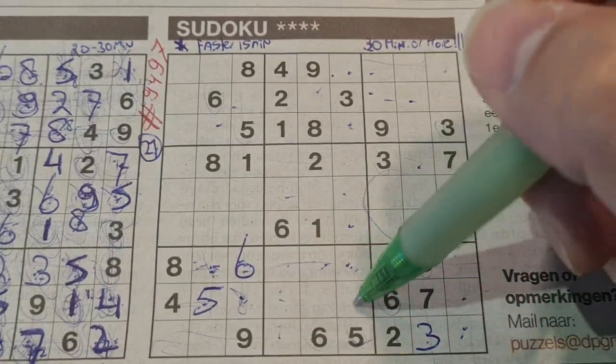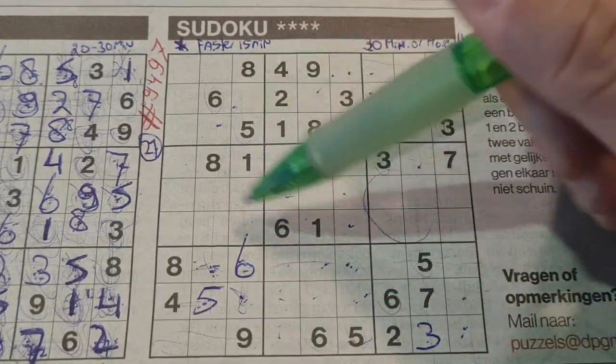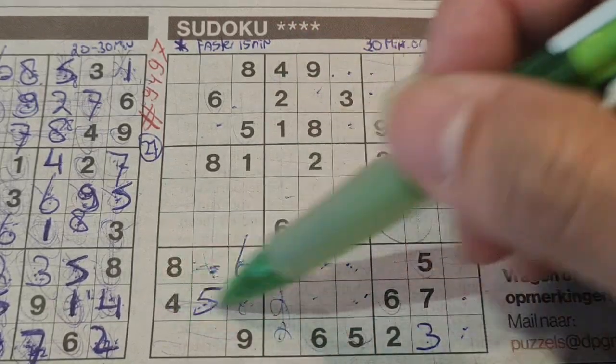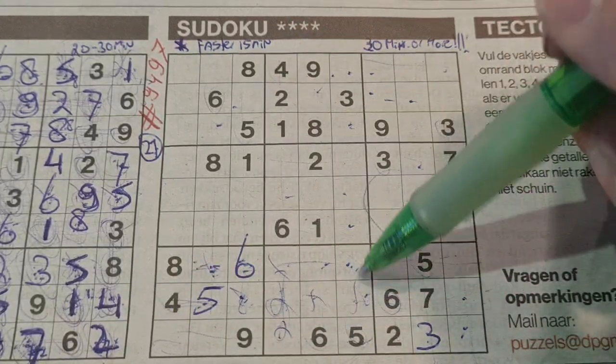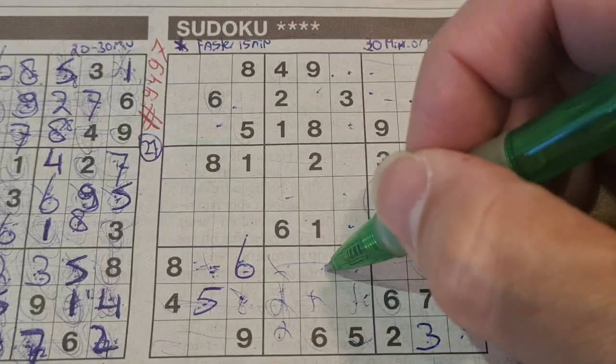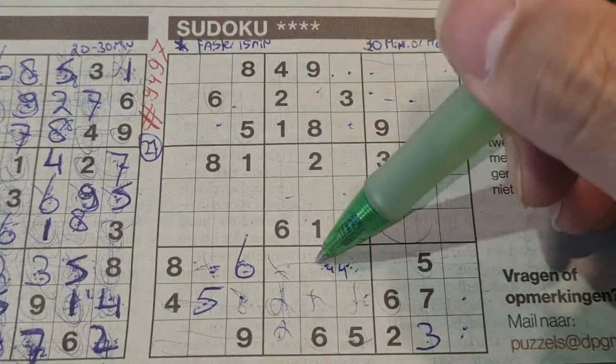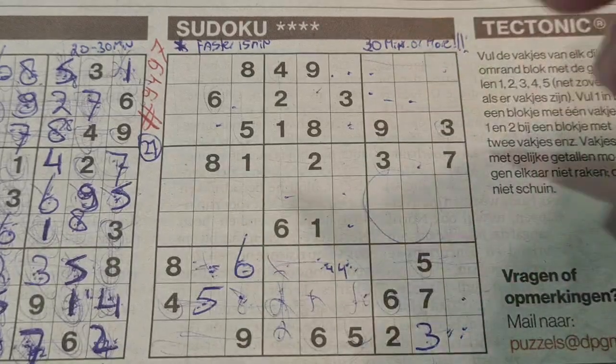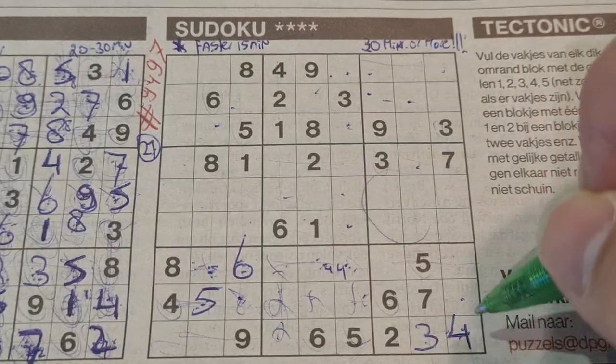1, 2, 3, 4, 5, 6, 7 missing numbers in this big square. One of the missing numbers is 4. We have a 4 in this column, no 4 in these 3 boxes. We have a 4 in this row, no 4 in those 3 boxes. So the 4 in this big square could be here, could be there. 4 in one of those 2 boxes in this row. 4 in the row below. So last row, the only place left for the 4 should be there.